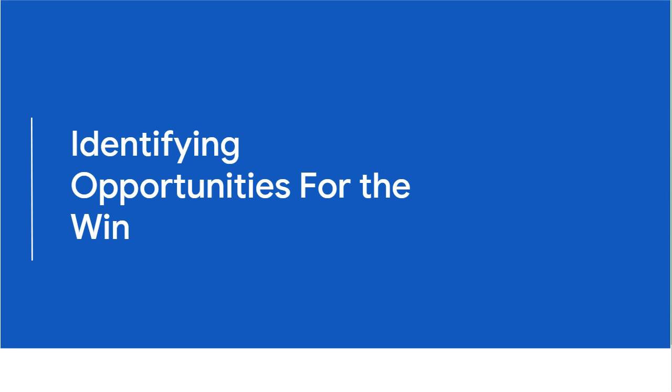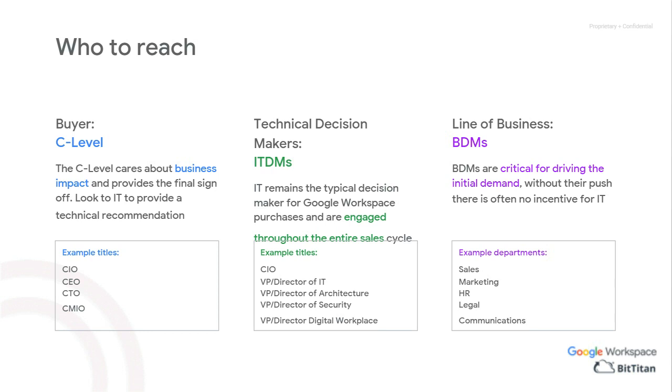Moving on here, how do we go for the win here? Who to reach? It starts with talking with the right people. Are the right people in the room? Are they involved in the discussion? Are we talking to the right people who really matter? The most common pitfall I've seen with Google Workspace is not talking to the right people. So we want to start there.